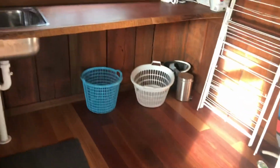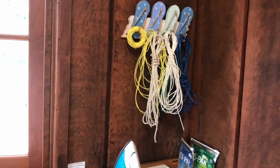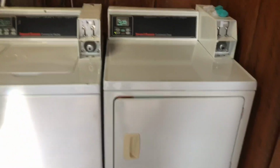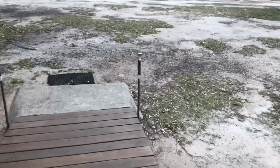I don't know if you can see it properly. I'll turn the light on. So it's a solid timber slab construction. We supply washing powder, pegs, little ropes that you can string around your camp to hang your washing if you want, an ironing board, and little book swap shelf there, and a commercial sized washing machine and dryer for $1 coins. Yeah, so there you go, all timber. Beautiful, isn't it? I guess you just don't really realise how pretty it is until people make a comment and say it's the best they've ever seen.